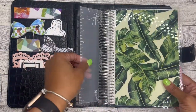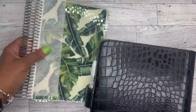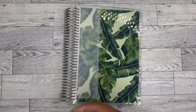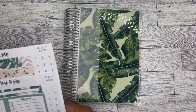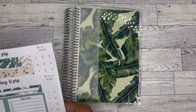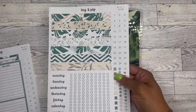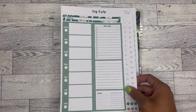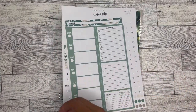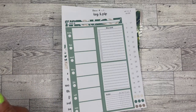So I'm going to go ahead and take this out because it'll be easier to flip it around. I did get these super cute stickers from Ivy and Pip, which is a shop that I found on Etsy today. And so it comes with this sheet, this one, and this is a printable kit. I don't know if I said that or not, but yes, it is a printable kit.